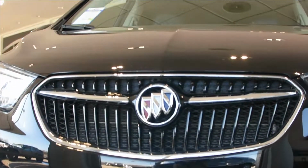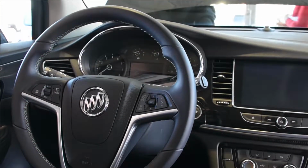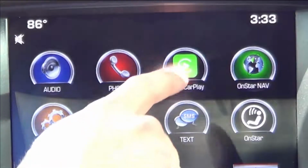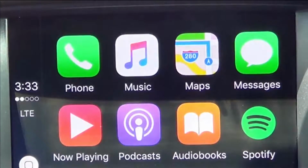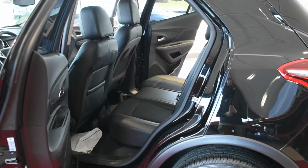Some of the features on this new Encore are remote keyless entry, press to start engine, cruise control, backup camera, 8-inch touchscreen, Wi-Fi hotspot, Apple CarPlay, and Android Auto. This also has a 5-star safety rating.